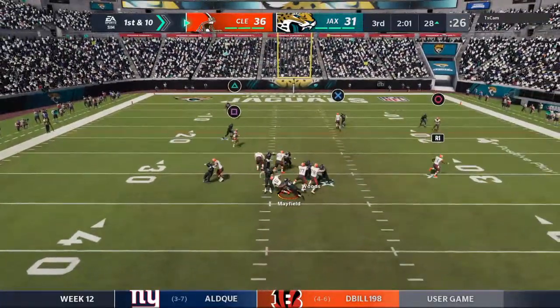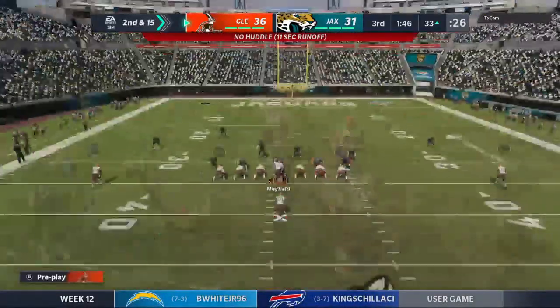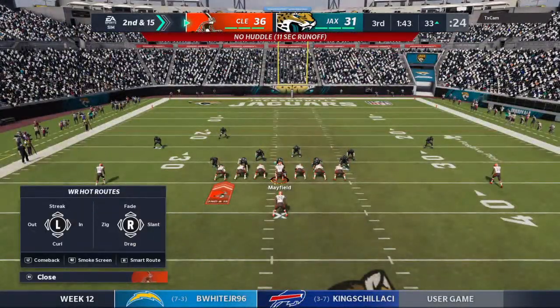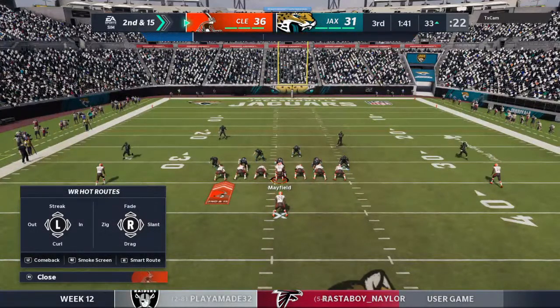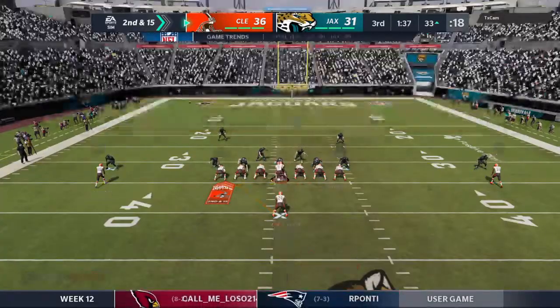Following the interception, Mayfield. Rush coming, and he's taken down. Miles Jack working free that time to take him down. 5 yards. So 2nd and long, and got to be careful not to fall out of field goal range.